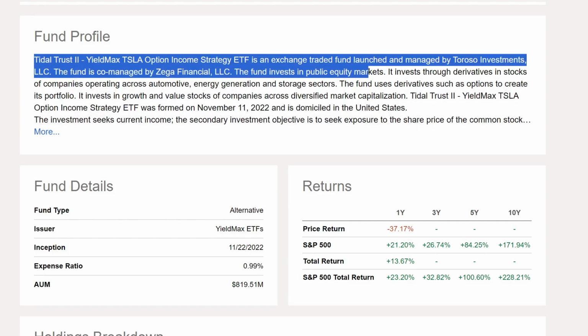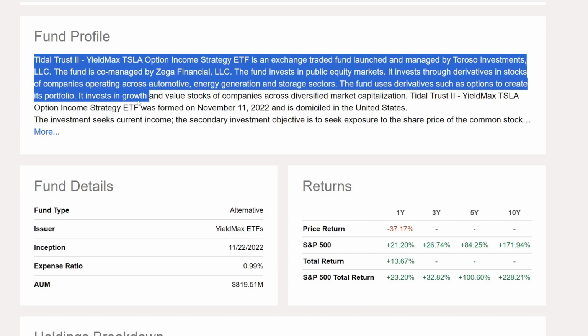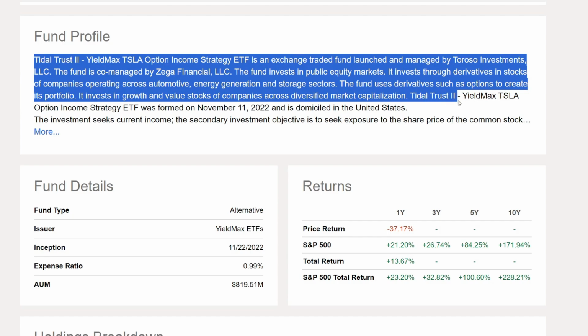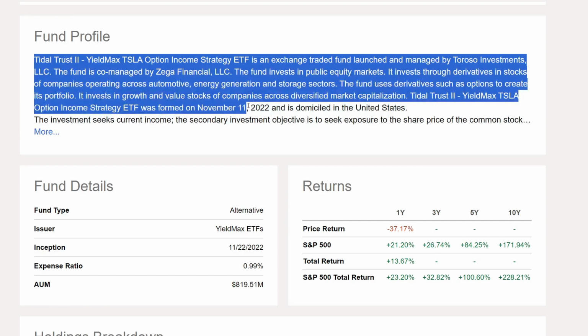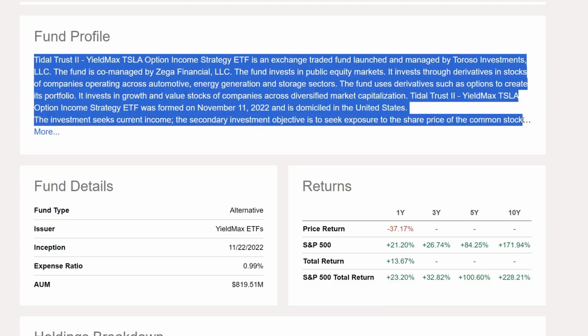The fund invests in public equity markets. It invests through derivatives in stocks of companies operating across the automotive, energy generation, and storage sectors. The fund uses derivatives such as options to create its portfolio. It invests in growth and value stocks of companies across diversified market capitalization. The fund was formed on November 11th, 2022 and is domiciled in the United States. The investment seeks current income. The secondary investment objective is to seek exposure to the share price of the common stock.